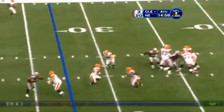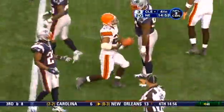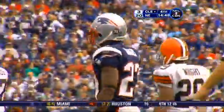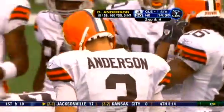Anderson, the screen. This is Wright to the 20, just short of the 20. Brought down by Ty Warren. Boy, for a minute when I saw that screen set up, I thought the Browns had a chance to break a big play. They had guys out front, but it only takes one guy to disrupt the screen, and that time Ty Warren did just that.